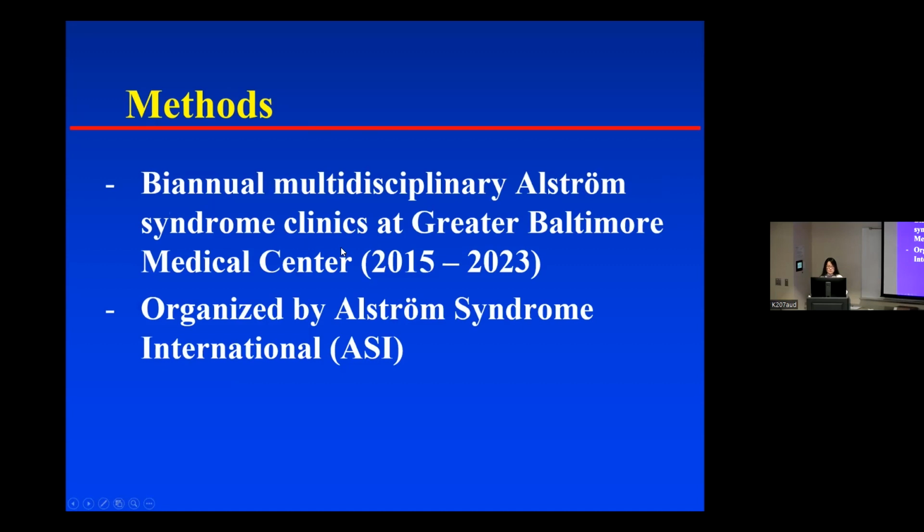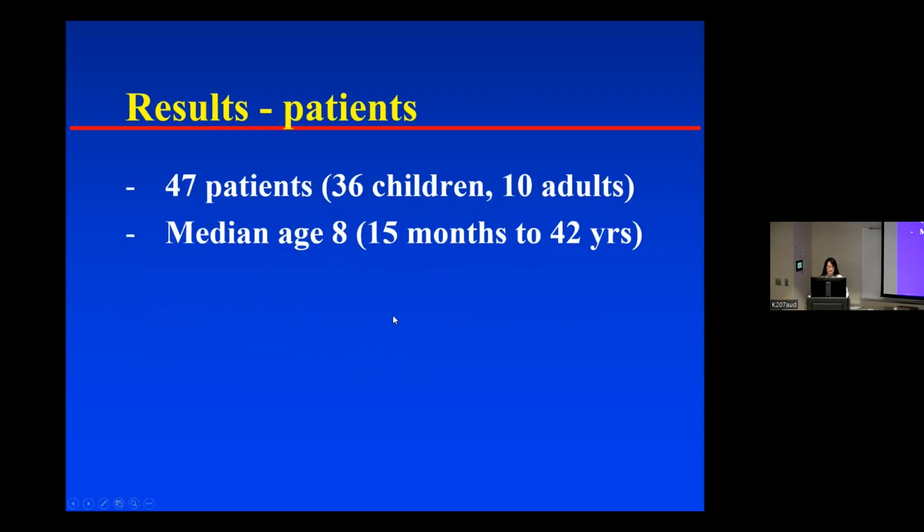Because it's a very rare disease, there are biannual multidisciplinary Alström syndrome clinics at Greater Baltimore Medical Center. From 2015 to 2023, we gathered these data. Those meetings were organized by Alström Syndrome International, which is a nonprofit that benefits the patients' education and advocates for them. During those years from 2015 to 2023, we had 47 patients, 36 children, 10 adults, with a median age of 8, ranging from 15 months to 42 years.